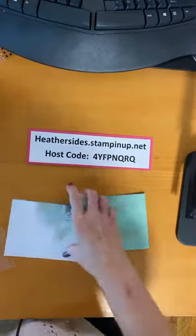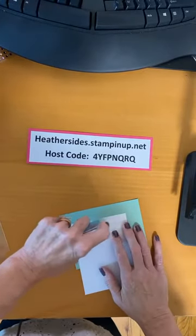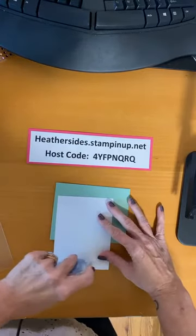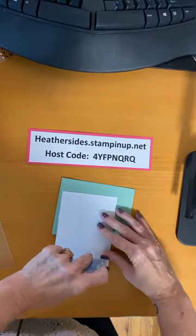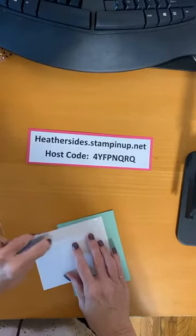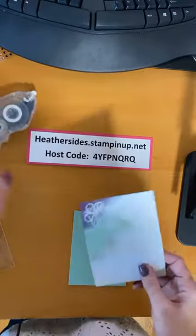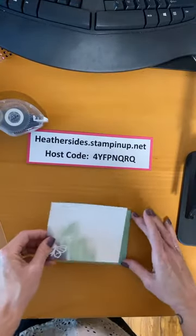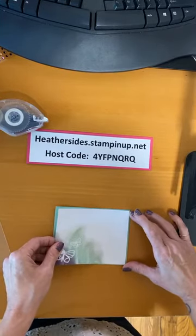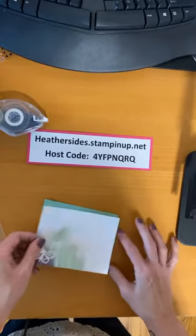Okay, so now I'm going to go ahead, and I probably should wait until after I stamp this, but I'm feeling brave tonight, you guys. I'm feeling brave, so I'm going to go ahead and get this mounted on. We have several different types of adhesive. This is our Seal Plus. It's probably my favorite. It's nice and quick and easy, but we're going to use some of those other adhesives that we have tonight so you can kind of see how they all work.